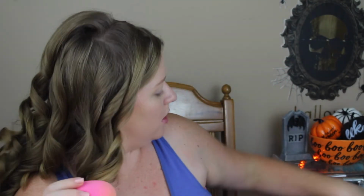Clean Beautyblender. I cleaned all my brushes yesterday. Oh, that's another reason. I'm gonna go in with Tarte Shape Tape.